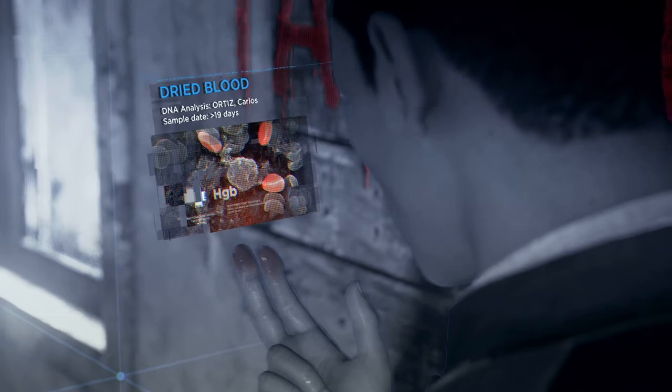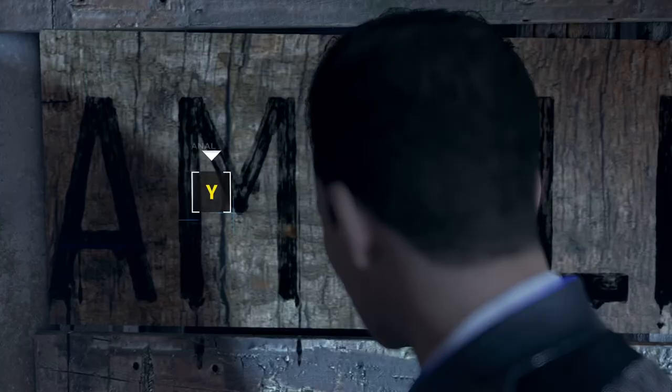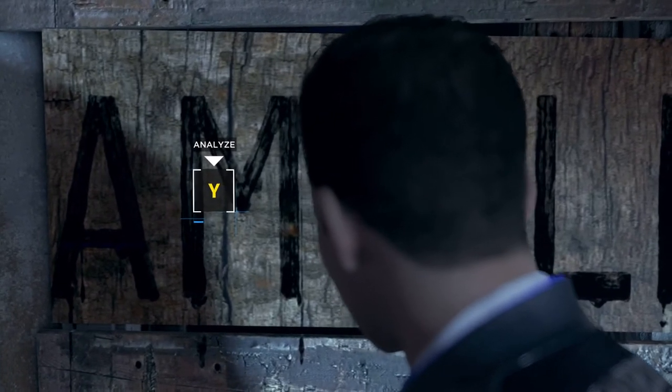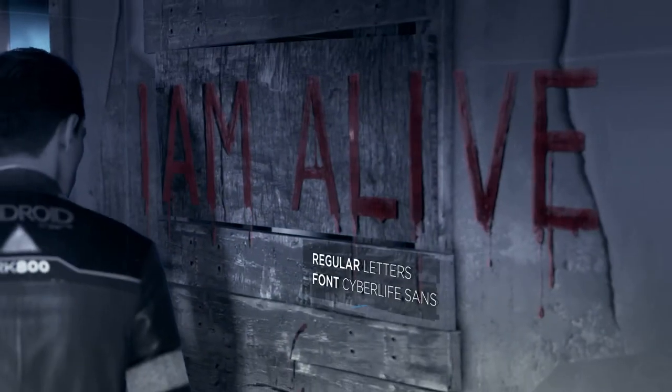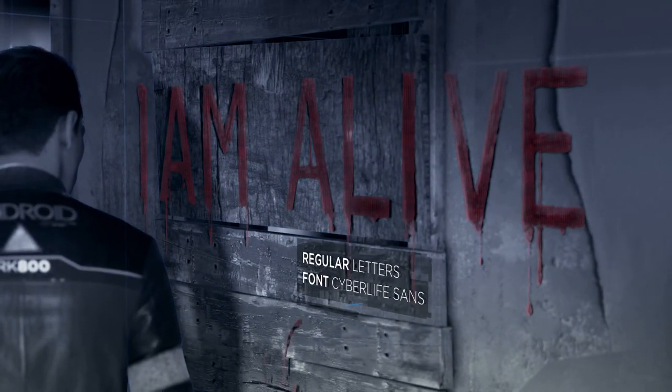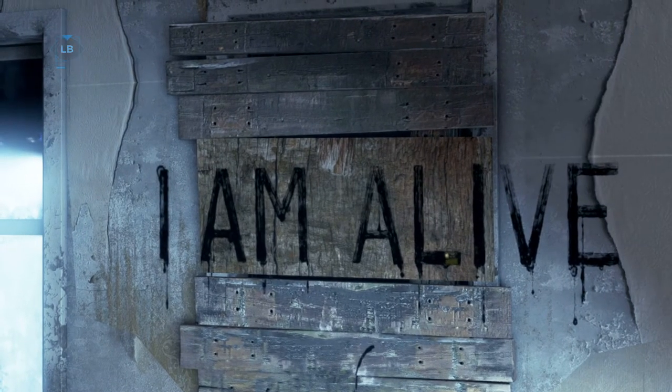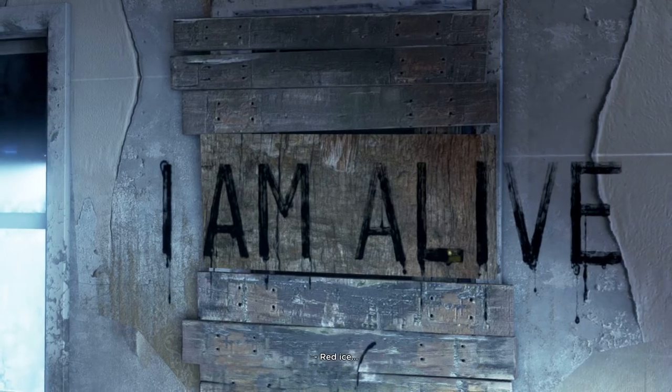All right, so DNA analysis of this guy here. So it's written in this victim's blood, I am alive, but let's analyze this font here, this writing. Regular letter font, Cyberlife Sans. Cyberlife Sans, huh?